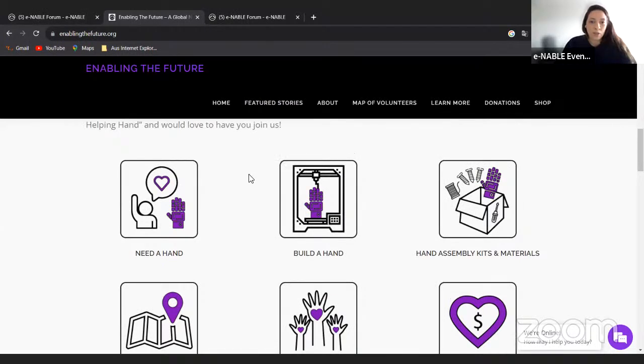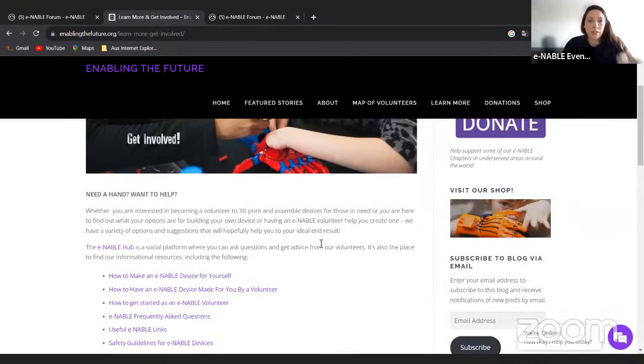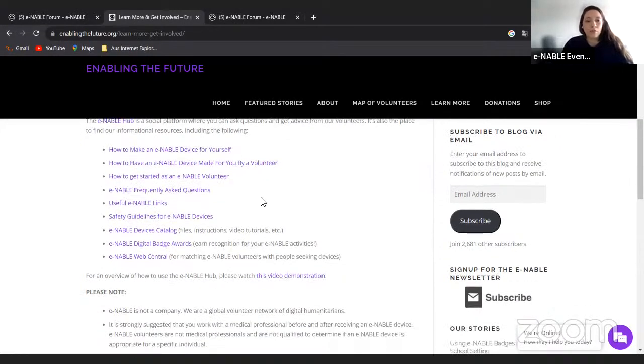And if you want to build a hand, because you're going to make a hand for someone, you're going to come here. And this build a hand is important to healthcare and for makers, because here we have how to make an e-NABLE device for yourself, how to have an e-NABLE device made for you by a volunteer, how to get started as an e-NABLE volunteer, e-NABLE frequently asked questions, links, safety guidelines for e-NABLE devices, e-NABLE device catalog, and e-NABLE digital badge awards, and everything.